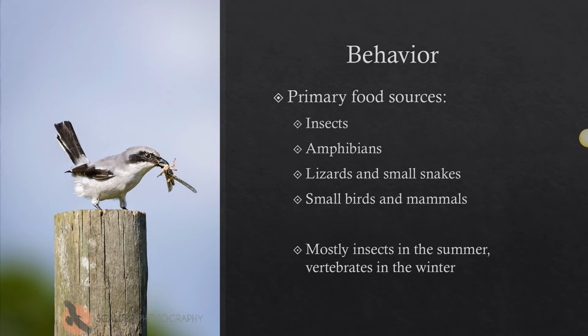Their behavior, they primarily feed on insects, amphibians, lizards, small snakes, and small birds and mammals. The majority of their prey is insects. So that's probably 90% of their diet, especially in the summer. They feed on insects. And then in the winter, when insects start to die off, they'll switch over to vertebrates. And that's when you see them with mammals and small birds.